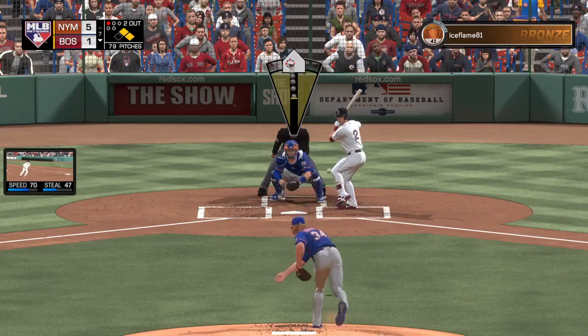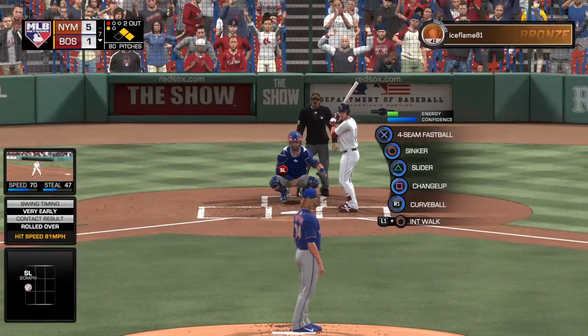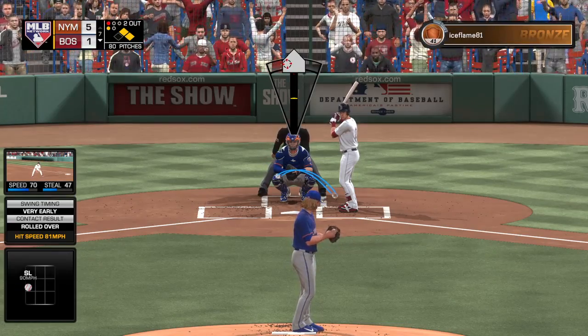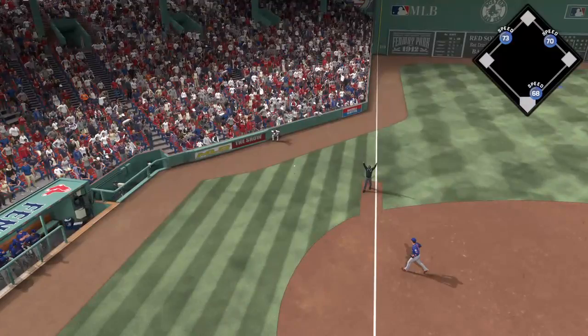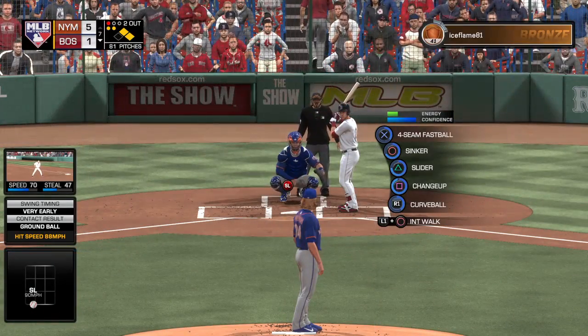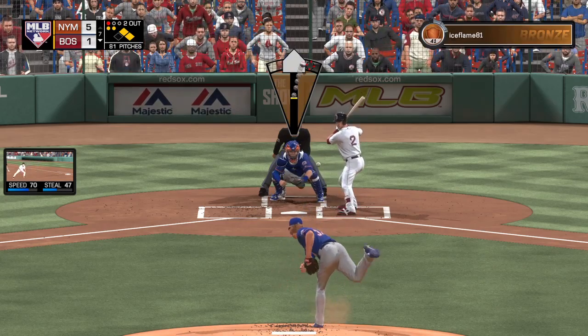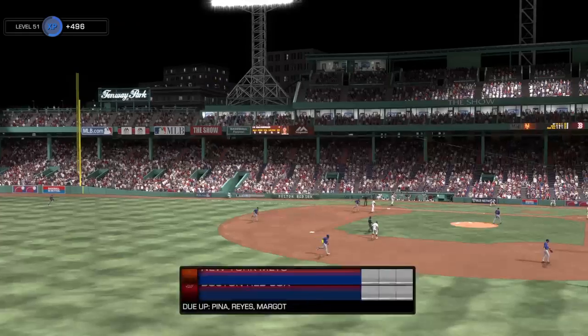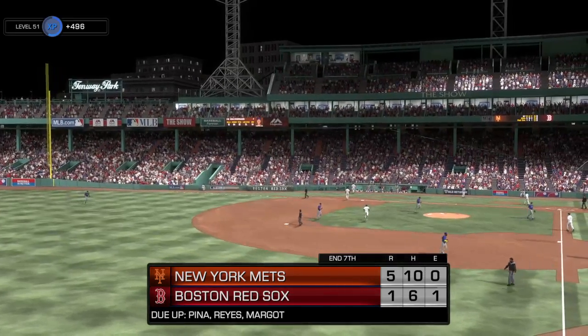1-0 count. Here it is. Now a swing and a ground ball, but a foul ball. 1-1. Ready to deal. Here's the 1-1. Fouled off again, and now he's in a 1-2 hole. Here he comes on a ball and 2 strikes. And he's got himself another one as he picks up strikeout number 9 here, and the side is retired.